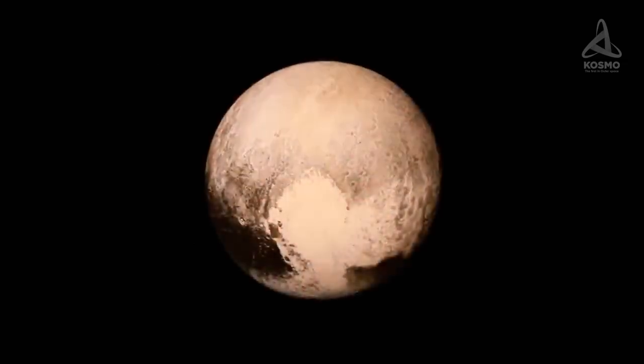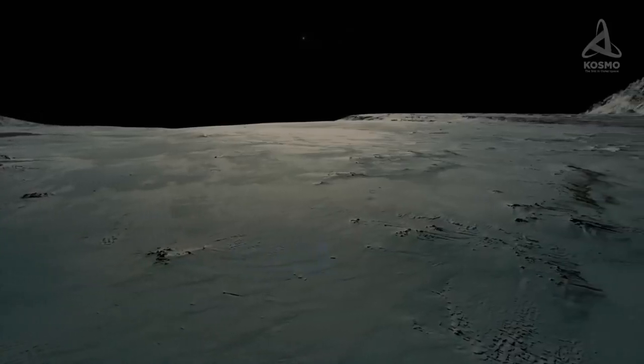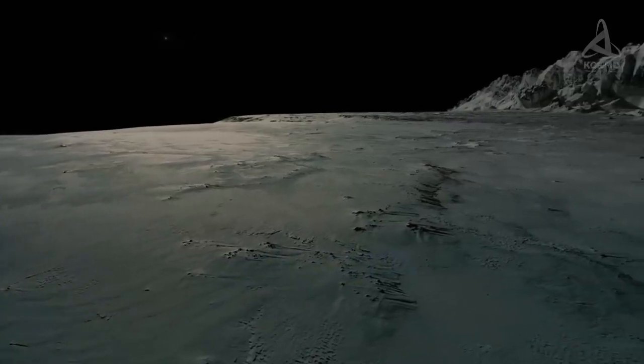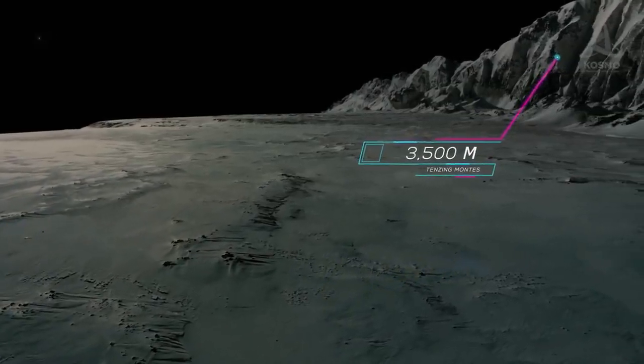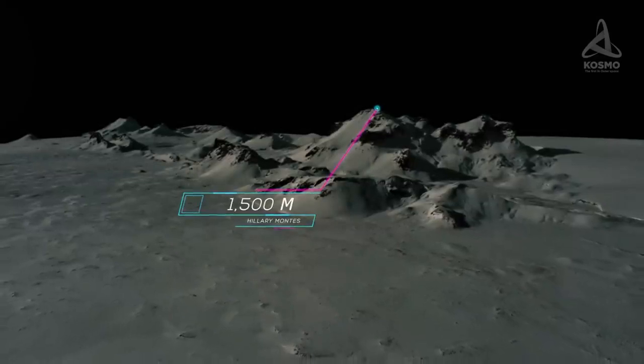The left part of this area is believed to be a crater filled with crystal nitrogen. Also, two mountain ranges were identified in this area. The height of the first reaches 3,500 meters, and it was given the name the Tenzing Montes. The height of the second one, dubbed the Hillary Montes, reaches up to 1,500 meters.